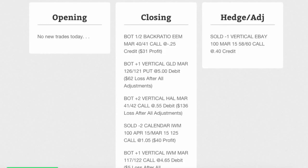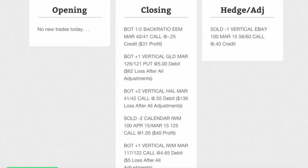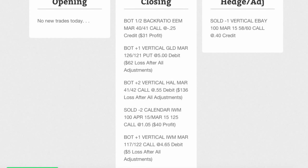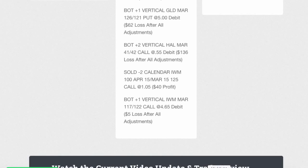So a lot of what we're doing right now, again, is cleaning house, closing out trades. You can see the bulk of what we did today was closing trades and or adding adjustments. So let's actually go over the adjusting trades to start with. And I actually want to start with the IWM vertical spread, which is kind of towards the bottom here.